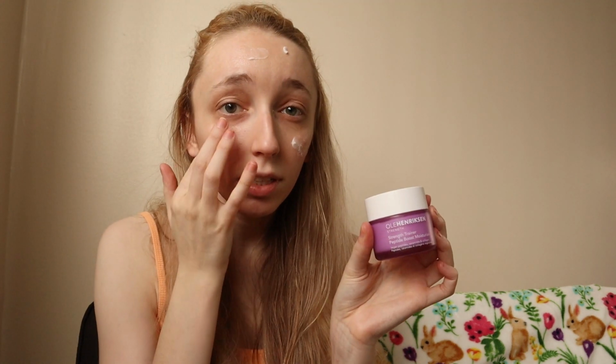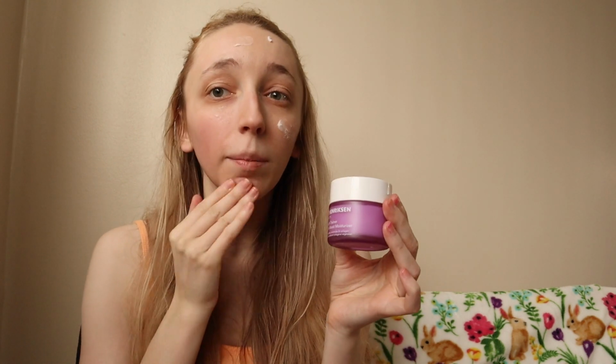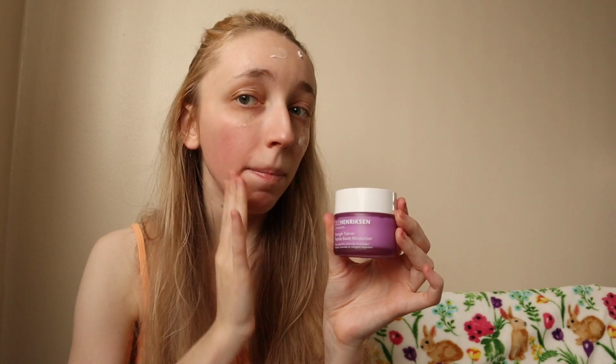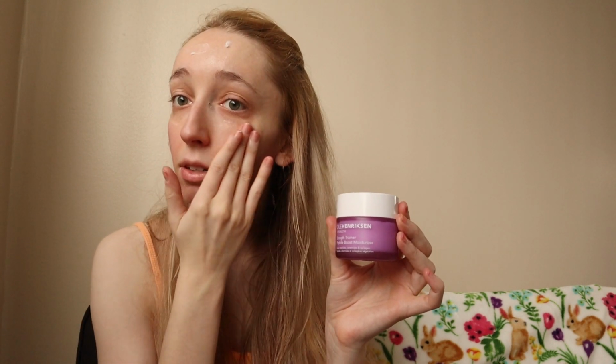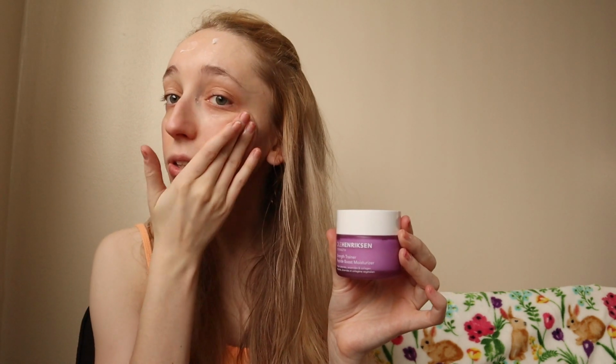This moisturizer does have a bit of a harder consistency than I was used to. It still feels soft and luxurious, but it's just a little bit more stiff, and it does warm up and melt right into the skin as soon as you use your fingertips, as you can see while I'm blending this in. It does provide even more of a natural glow to the skin.